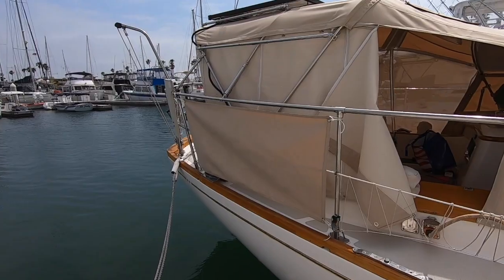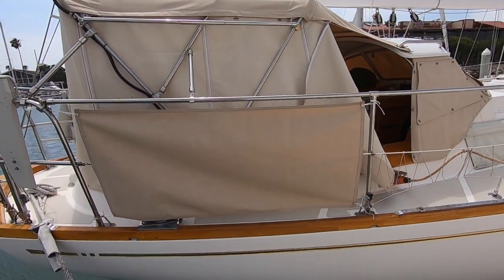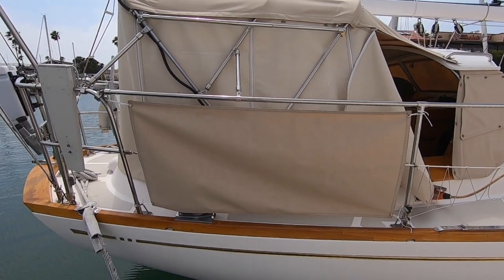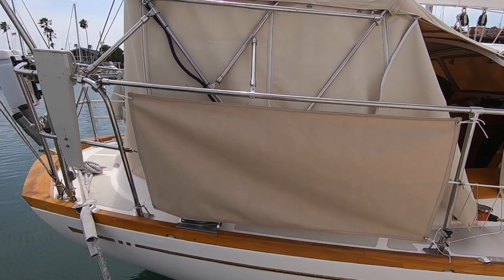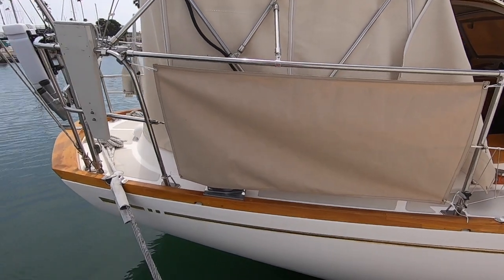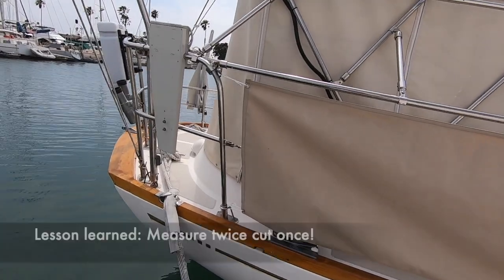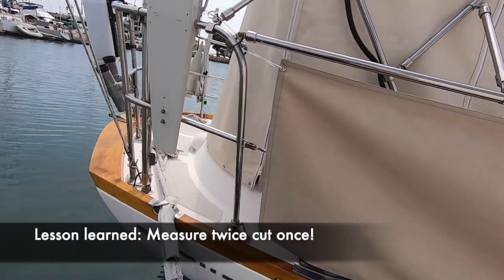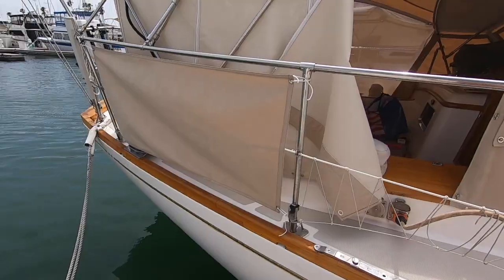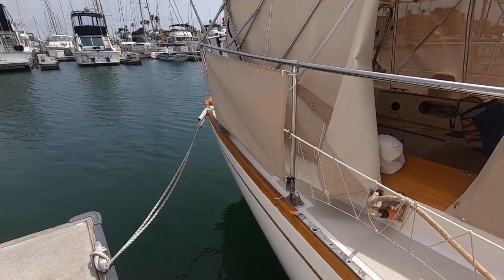And there's our first weather cloth. I still need to put grommets across the top so that we can attach it to the stanchion, which we'll just lace it through. And a bit more of a gap aft than I was planning on, but the next one I'll make a little wider. And that'll give us some nice splash protection when we're sitting in the cockpit.